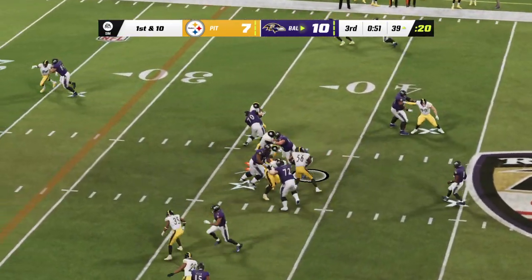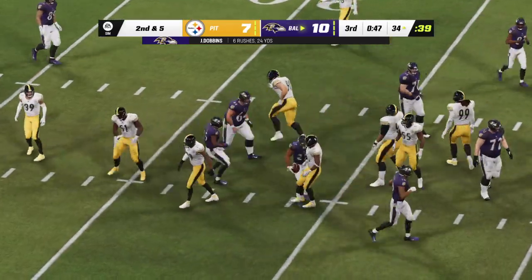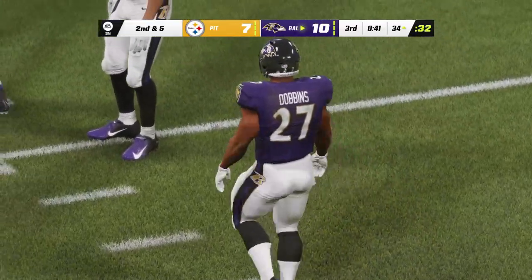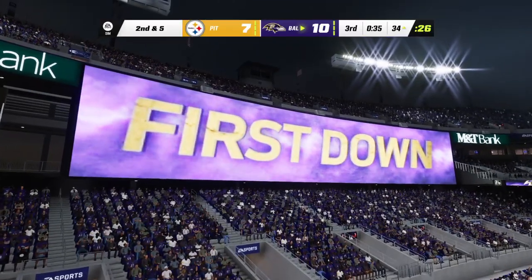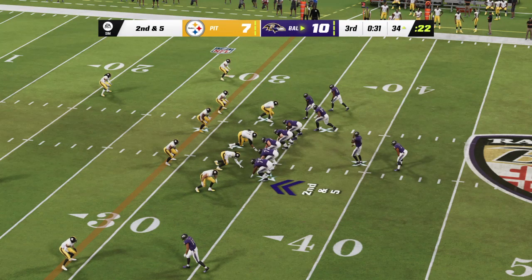A shotgun snap and a give to Dobbins. And they'll be inside the 35 now at the 34-yard line. 5 yards is the tally on first down. That brings up 2nd and 5. Looks to me like maybe there's a little attrition setting in with this drive, because when you see that type of a run, I get the feeling the defense gets a little bit tired. And that's the last thing they need, especially when they look up at the scoreboard.